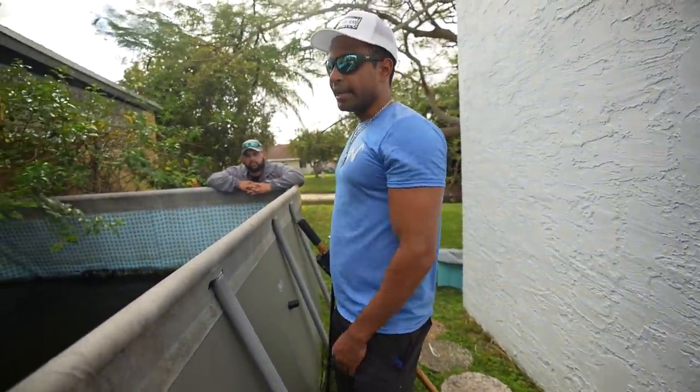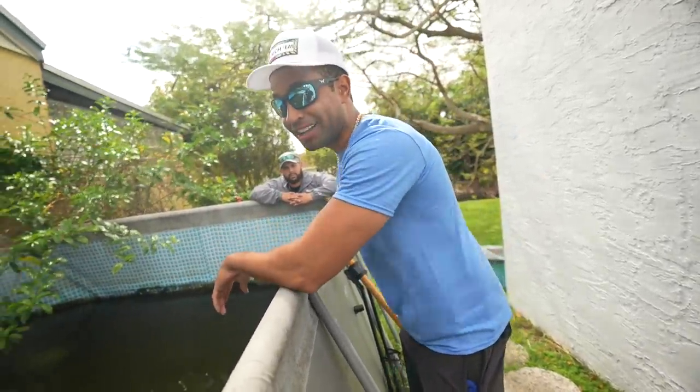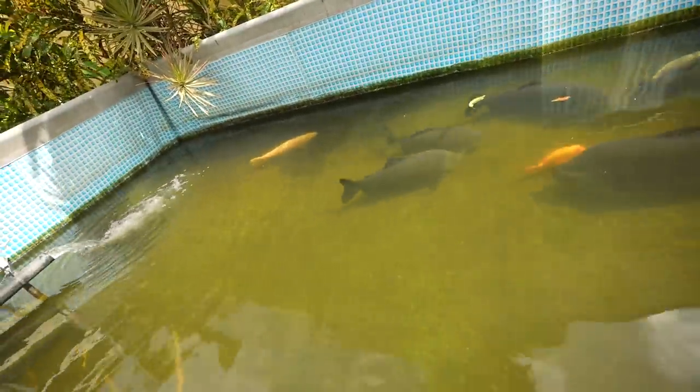And koi. Rip. I'm thinking I'm catching a cool koi, put them in there, and it becomes, for lack of better words, a hot dog. Yikes. Oh yeah, look at that. Now you can see them. Look at them all going around there. Crystal clear water.